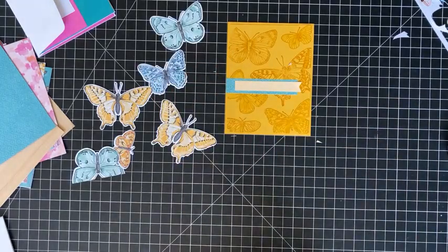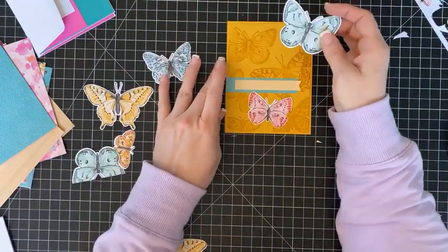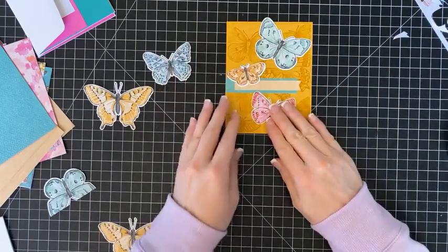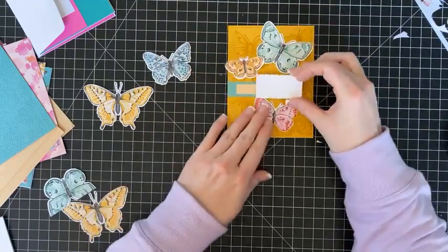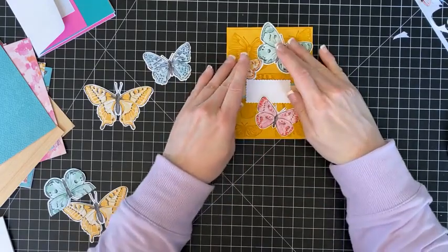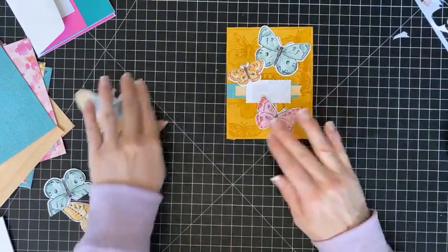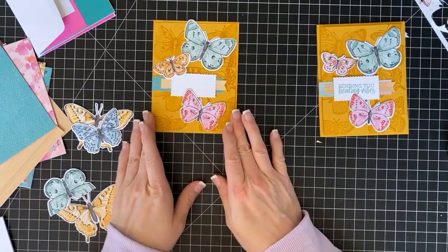Okay, so then we'll add the butterflies, and what I'm doing is using these 3 and layering them. That one there, and this one here. And then I have this So Sweetly Stitched piece that is gonna have your sentiment. Now I'm gonna lay this on here and then I'm gonna show you the original card. I don't have my Healing Hug stamp set, so I can't stamp the sentiment. And these are definitely cards that I want to create more of. So I'm not gonna adhere anything until I have my sentiment, but this is what your card would look like once you have your sentiment.